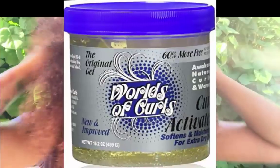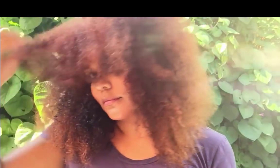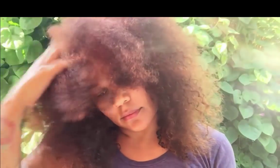Remember that product, or I don't even know if it's still out, called, I think it came out in the 80s or maybe the 70s, World of Curls? I tried their products a few times, but I found them to be a little too wet. Just having a conditioner, maybe a few conditioners and an oil, that's good for me.